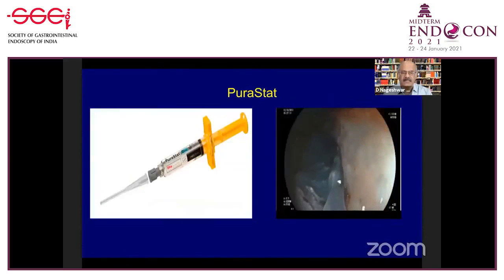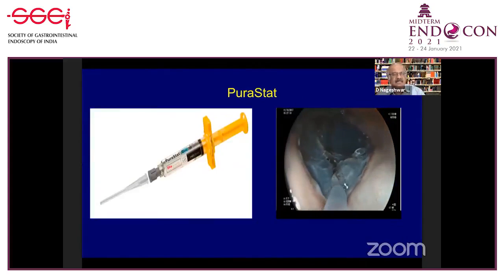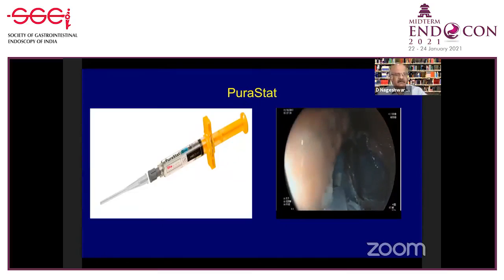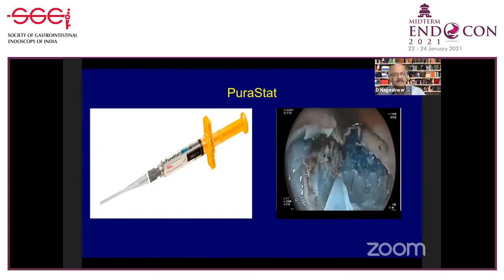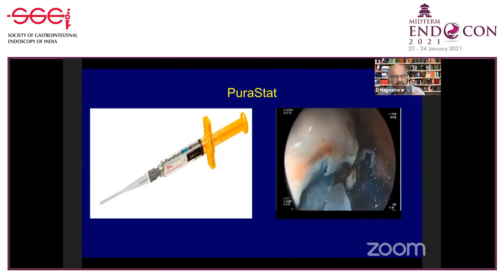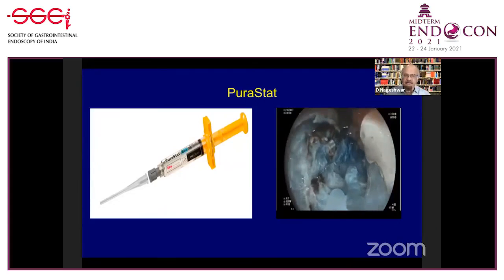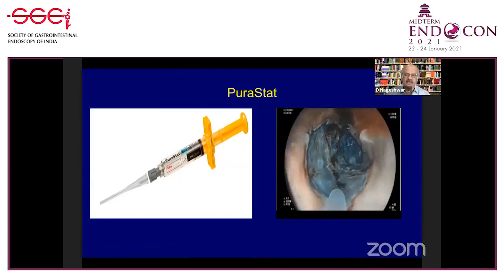This is how this is used. Curastat is again available commercially. You can see that after doing a large ESD, we lay it on the surface, it stays for a few days, and post-ESD bleeds are prevented. Also, if there's an active bleed, we can actually inject this onto the bleed. It forms a surface. It is not effective against spurters, but for slow ooze, it's very effective.